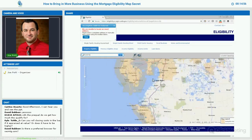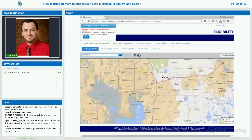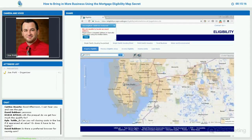Now, as you can see, all the ones that are shaded in that beige color are ineligible for USDA financing. So obviously Tampa is a city, so there's not going to be a lot of USDA financing involved. I mean, there are some little areas next to it where you might be able to find eligible property. But most of Tampa, Pinellas County, out by the coast here, this is all ineligible.